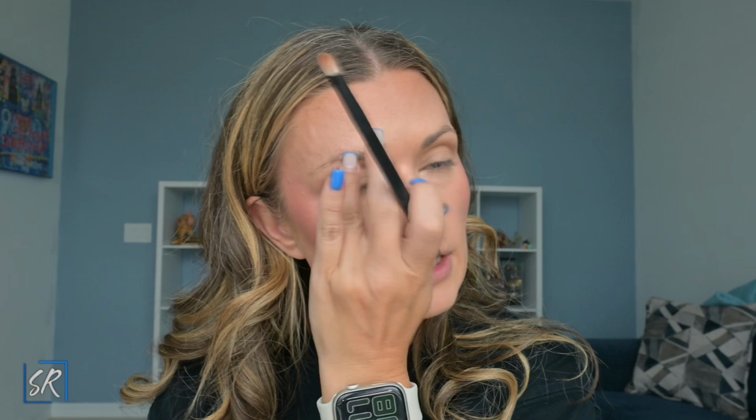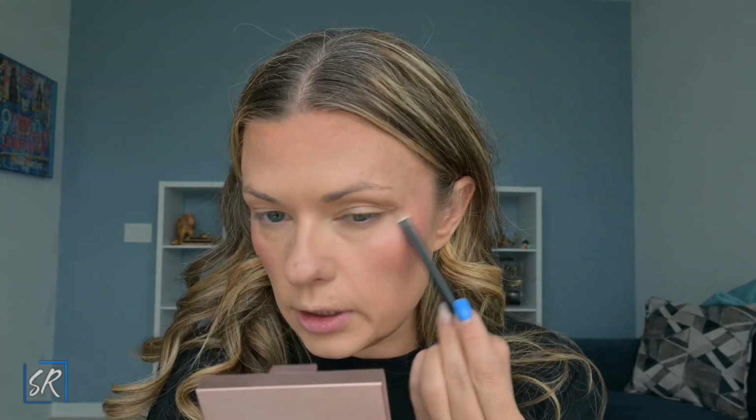It's just such a nice, beautiful neutral brown, I guess. I'm going to also put it underneath my lower lash line because I like to make sure that whatever I'm doing on top, I'm doing on the bottom on a smaller scale. So just a tiny little bit. Blend it all together.